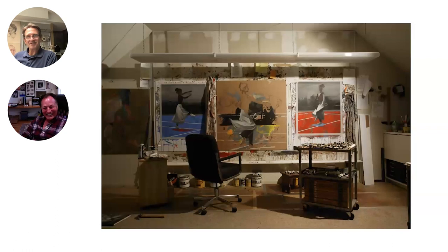How he left his studio, right? Yeah, this is the studio in Guilford, as it was a few days after he died. And you can see he's got three ballet paintings going on at once, and that one in the middle obviously unfinished.